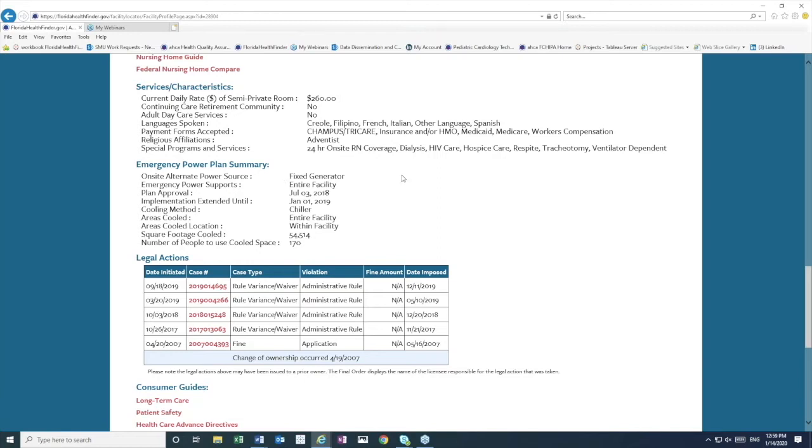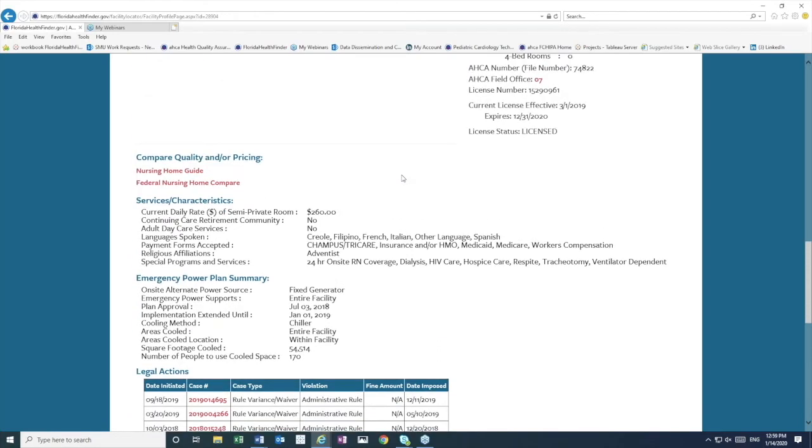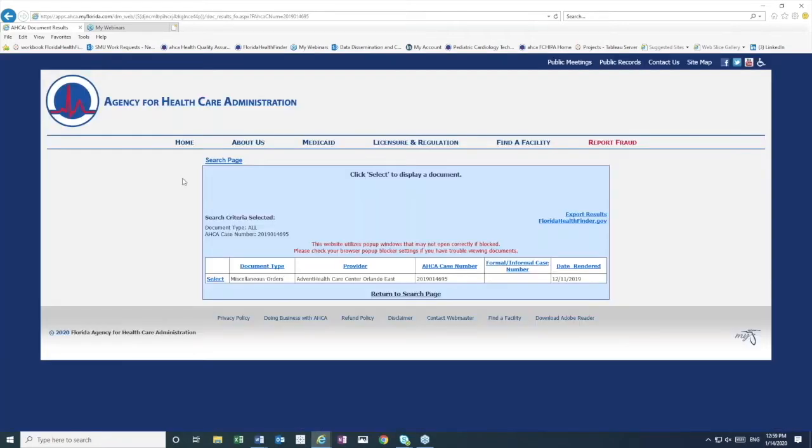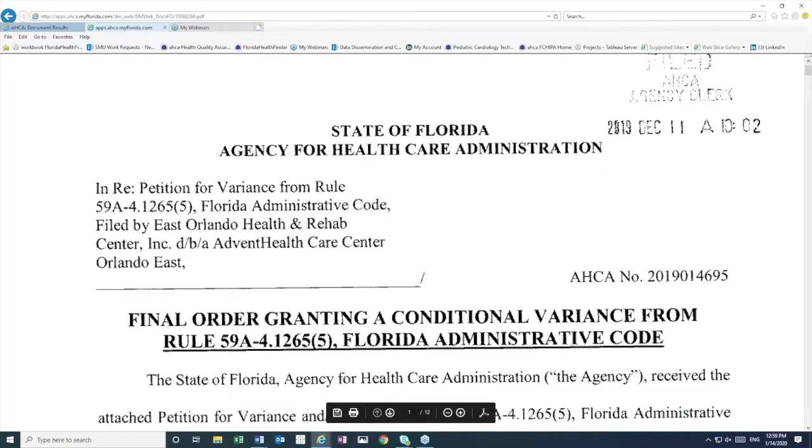Then there are two other features on a profile page that are really neat that I think you should know about. The first is, as you can see at the bottom, legal actions. These are links to any cases between ACHA and this provider. And these case numbers are all clickable. So if I click the first case, this will take us to our agency's main website, and that's ACHA.myflorida.com. And this is where legal actions are housed online. You can click the blue select button and view a scanned copy of a final order of this legal action.